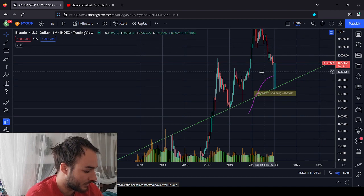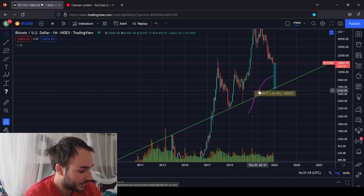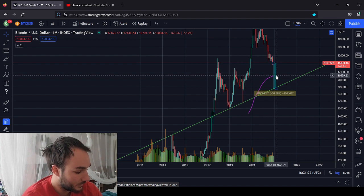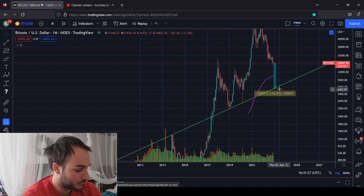I think we just broke out of this range. I think that we're going lower, volume's building as we're breaking out of the range. We're on a monthly basis here. I think we have a date with either this purple line or this green line. Ultimately, that's what I think. I think that's going to come soon. And this purple line, month by month, actually, is getting higher.